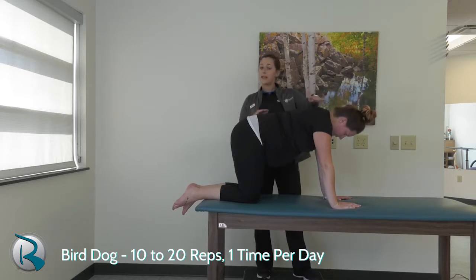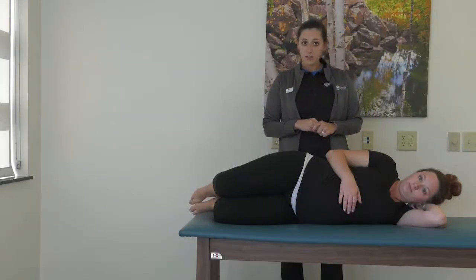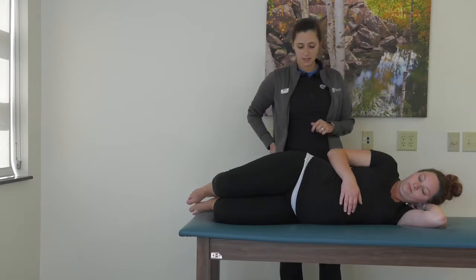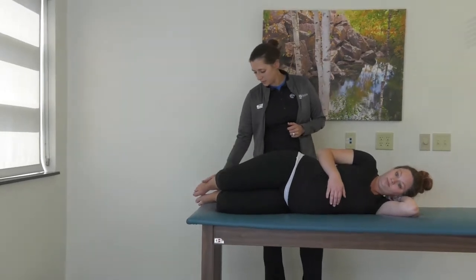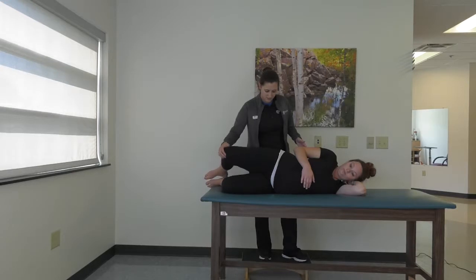You'd want to do about 10 repetitions on each side, so 20 repetitions total, 1 time a day. A good exercise to keep your butt nice and strong, keep your hips level and your pelvis stable is called the clamshell. What you do is you lie on your side, you have your knees bent, you keep your feet and your ankles together as you open this top leg up and down.